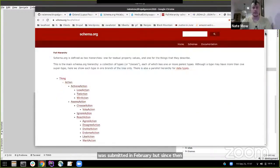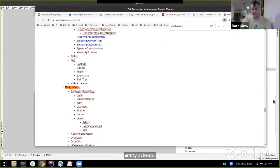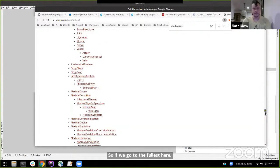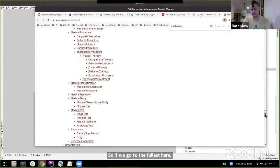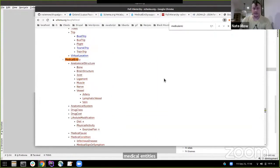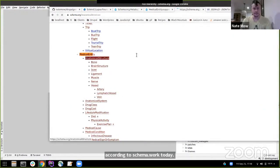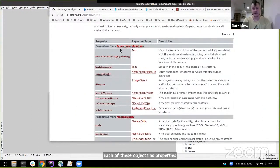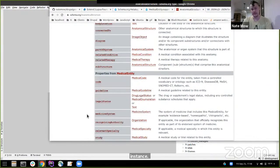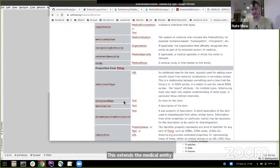So if we go to the full list here, you can kind of see this is everything related to medical entities according to schema.org today. So there's a lot of stuff here, as you can see. Each of these objects has properties. So you can see for anatomical structure, for instance, there's all these top level properties. This extends the medical entity, which in turn extends thing. So it's this huge tree of descriptive data, basically.